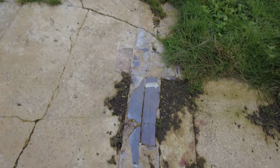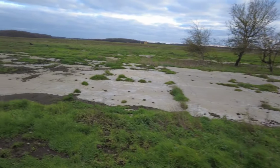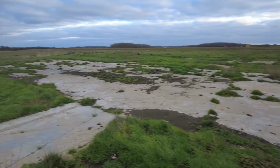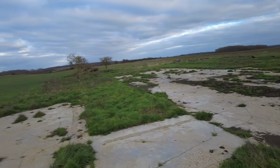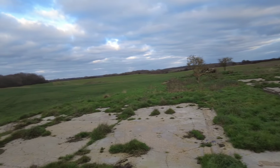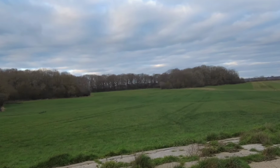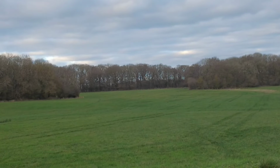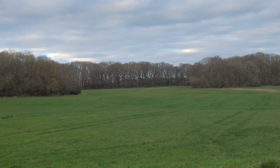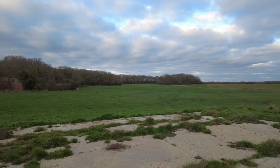It looks as though there's been quite a few buildings here because you've got the concrete foundations. Looks as though there's buildings in the woods over there. We'll have a walk over and take a look in a minute.